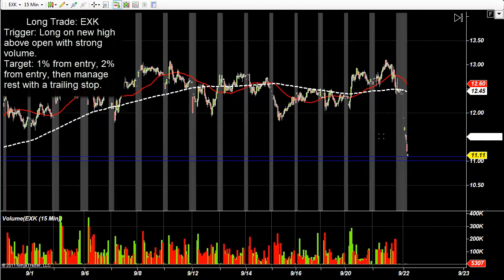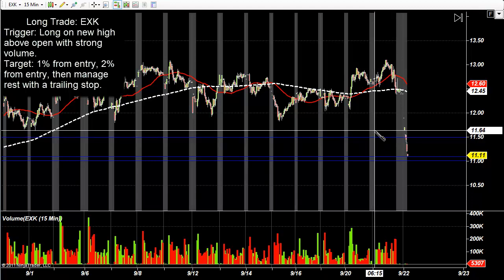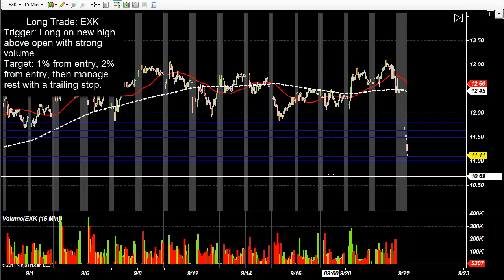So I'm going to look for a bounce off the open. I'm going to take this long on a new high of the day. First profit target is going to be about 12 cents for your entry. Second profit target is going to be 24 cents. Watch this 11.50. There's going to be some more resistance here at about 11.65 and then 11.80. So those are going to be some areas that you watch once you get long.